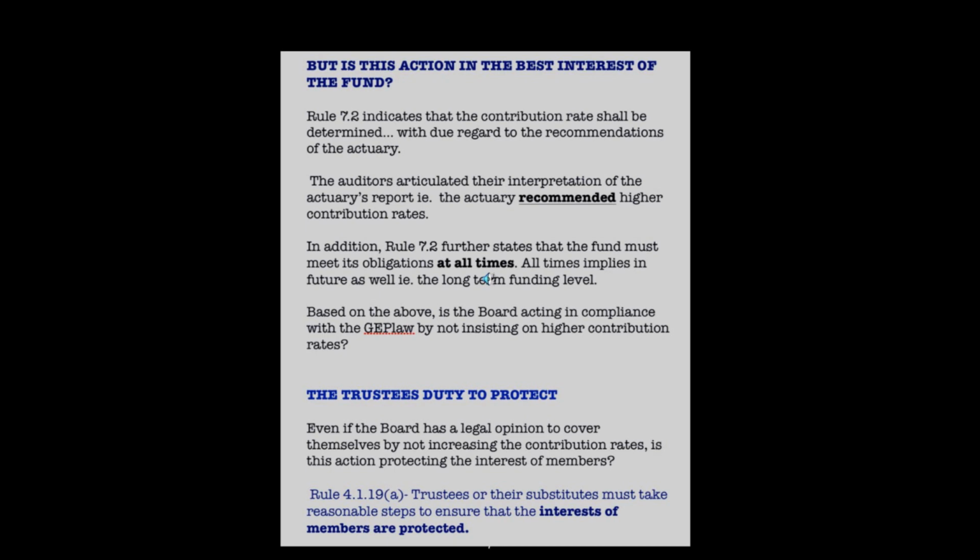Then if we go further and have a look at Rule 7.2, it states further that the fund should meet its obligations at all times. Now, I've highlighted that at all times because at all times means today, tomorrow, next year, the following 10 years, 30 years, 40 years. So in other words, it's short-term, medium-term, long-term. And my emphasis is on the long-term funding level.